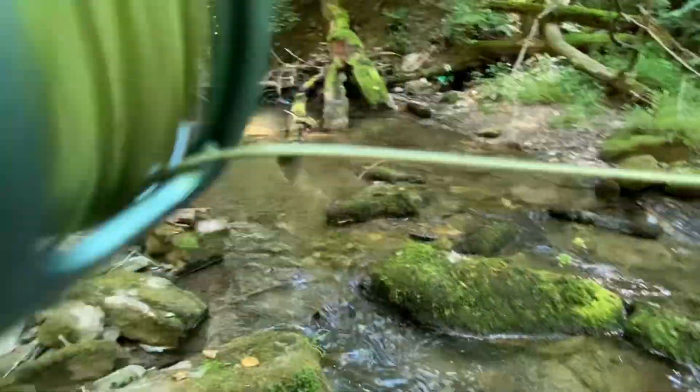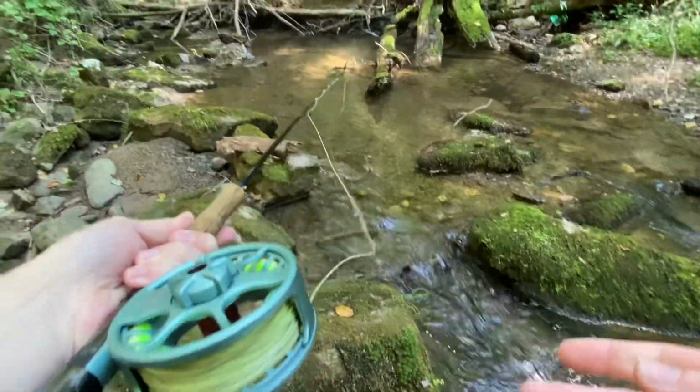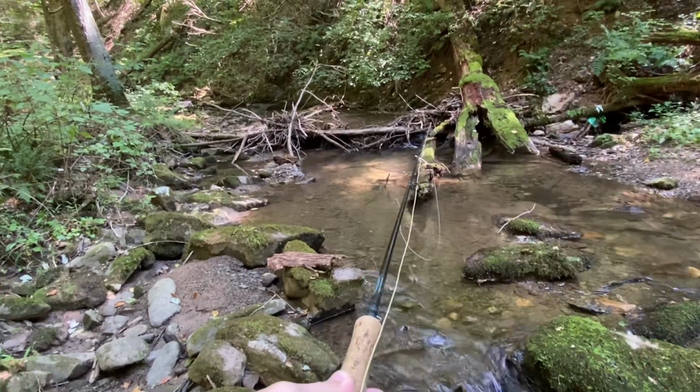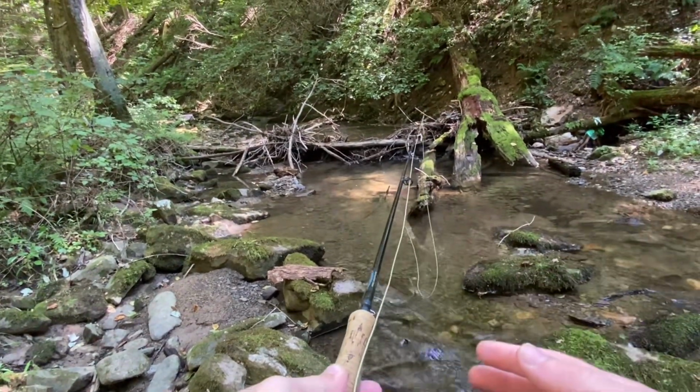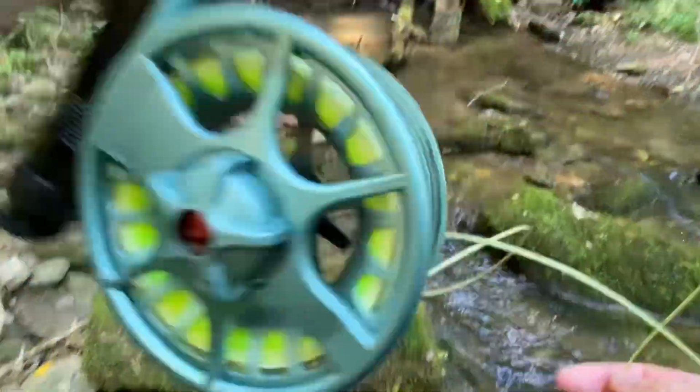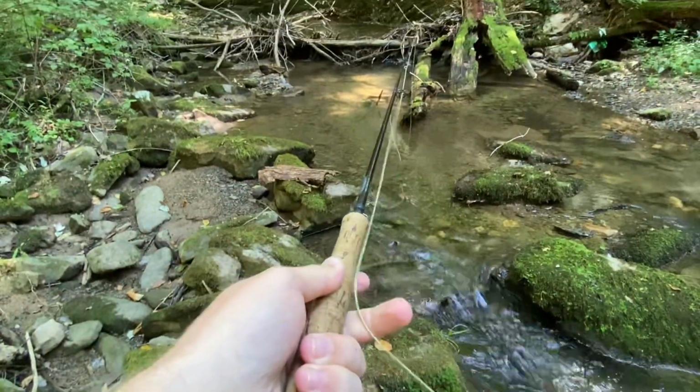It's gonna be a tricky cast, but if we can get it right up in that little corner, where the water flows in. Sort of like that, but a couple feet over. Oh, I don't know if you guys saw that. I'm not sure if it showed up on camera. I'll have to zoom in to make it more visible if it did.